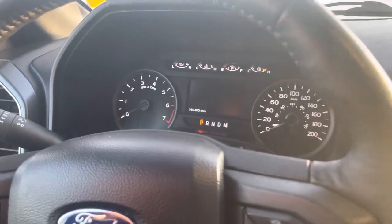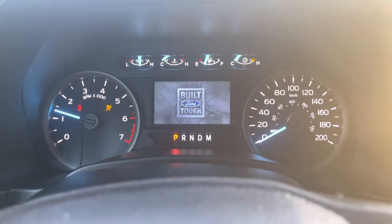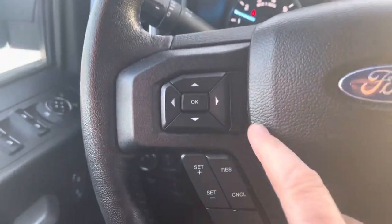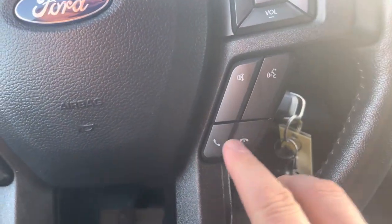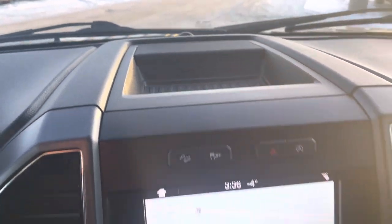As we climb inside, we'll go ahead and stick the key in the ignition, roll that forward. You see we've got a nice screen there that displays a bunch of information, including a digital speedometer. On your steering wheel, you've got control for that screen, cruise control, control for your volume and stereo, voice recognition, and Bluetooth hands-free. Nice speaker in the front dash there, as well as a pocket to put things.